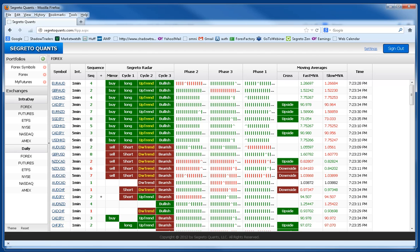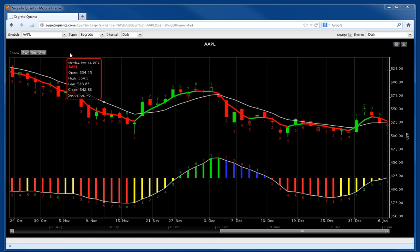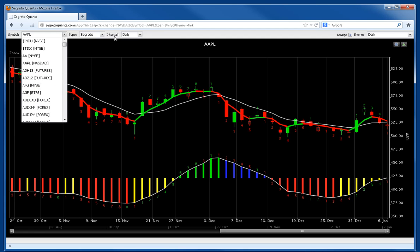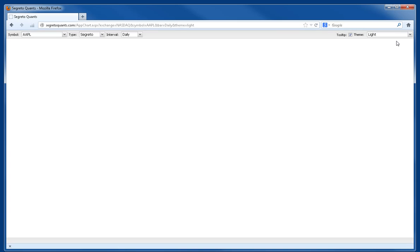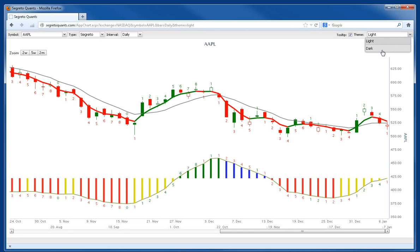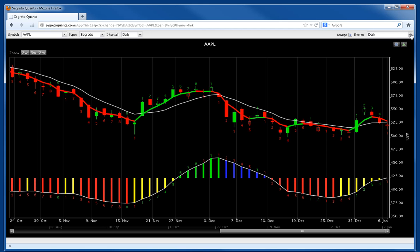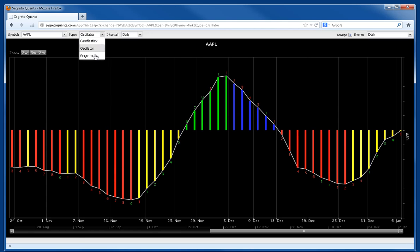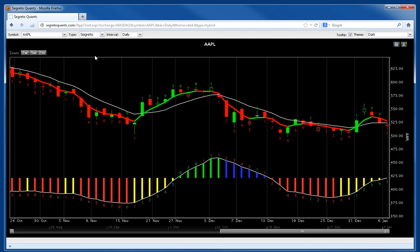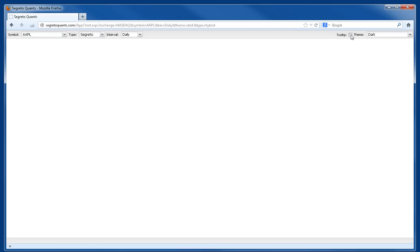On the symbol is a link. Click the link and a chart is displayed. At the top of the chart is the symbol. You can change the chart symbol, interval, and theme from dark to light. For each chart, there are 3 types: a candlestick, an oscillator, and what we call the Segreto, which is both charts in one. Each chart has the numeric values from 1 to 8.